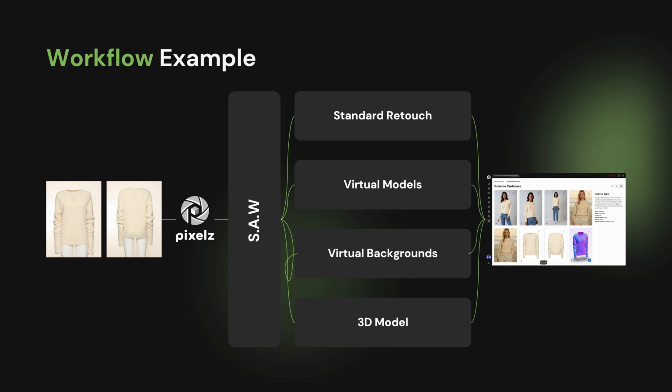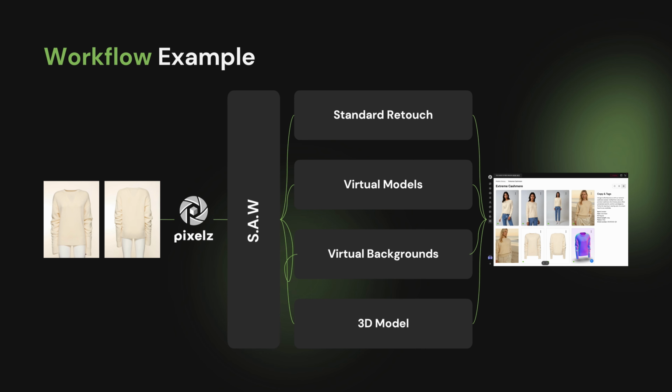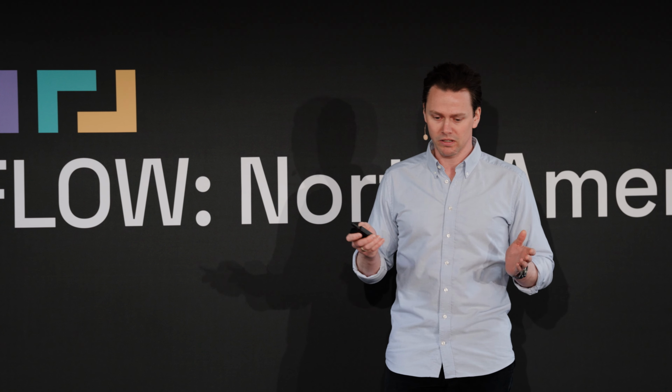All right, so in this case, we have two input images from a client uploaded into the platform. This is a very simplified version, bear with me. But again, these images are going into different processes behind the scenes. So you'll do your standard retouch to these ghost images. You'll do your virtual models, virtual backgrounds, creating your 3D model. There's actually also video in here and some copy and tagging. And that's all happening within one place.